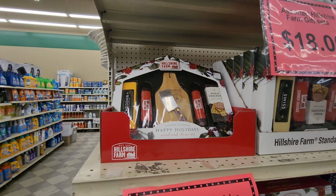They have dog costumes here too, little dog sweaters. Look at all the different patterns they have for your furry friends. They have more on the other side too. I didn't even realize that. And they got more here too. They got so many. Look at all the Christmas themed ones.